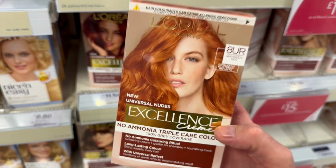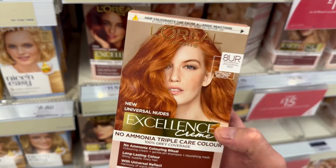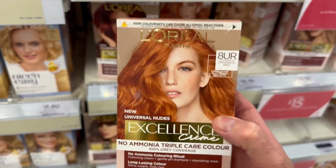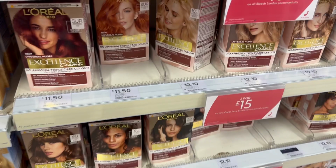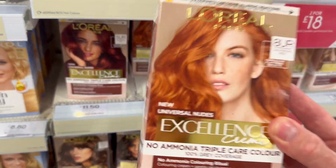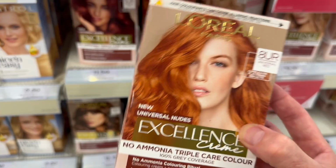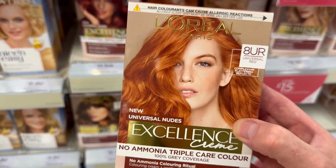So if this goes on very, very dark natural hair, or if it goes on very light blonde natural hair, that will basically dictate the sort of result you're going to get. That's why I think the branding of these Universal Nudes is a little bit misleading, because I've had some comments and questions of people saying, well, I like them, but how do I get them to look like the box? Well, it's not that straightforward.